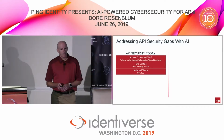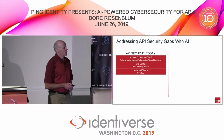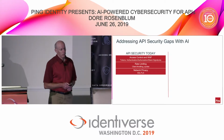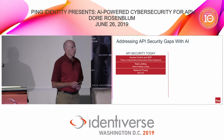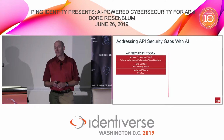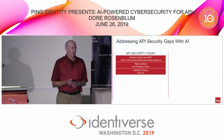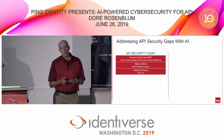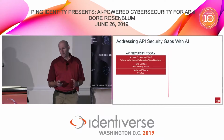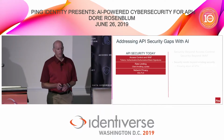So as we look at artificial intelligence and how it plays today, API security traditionally consists of the following. Certainly you have security of the traffic as it flows. You have different rate limiting controls, making sure a single client isn't able to come in and overrun the API. And on top of that, in many cases you have access control and authorization, and often things like WAFs built in to make sure that the known attacks are not getting through and compromising the data.